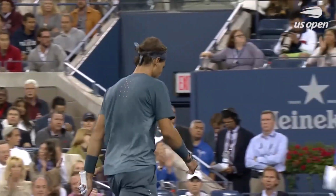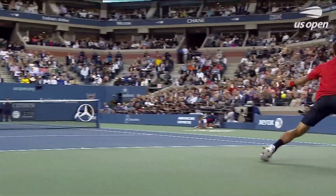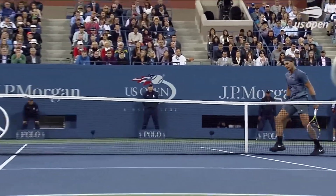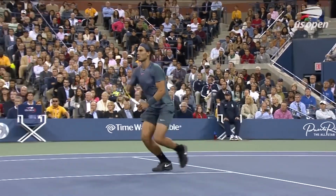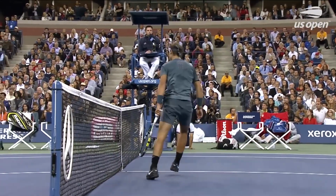Boy, with a 5-1 lead, you can do a lot of things with aggression. We talked about the flash attack. Here's that flash forehand volley. Rack it up, sticks it. Look at that footwork. Nice aggression.